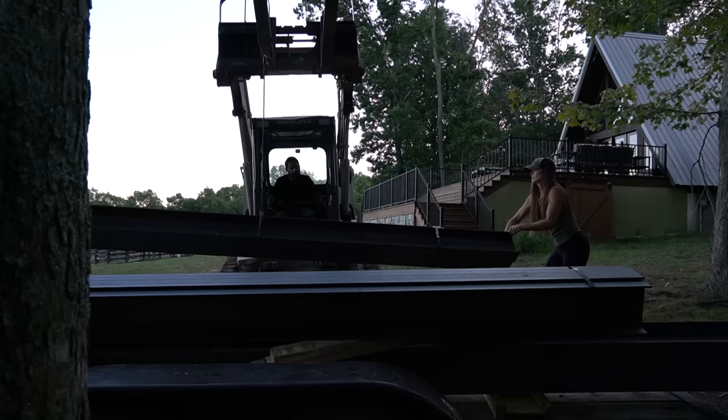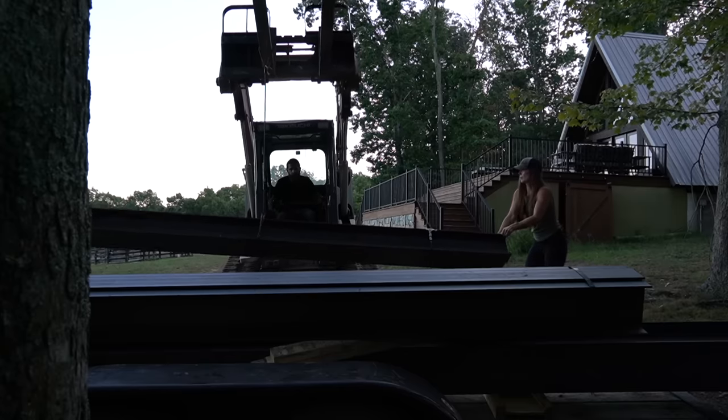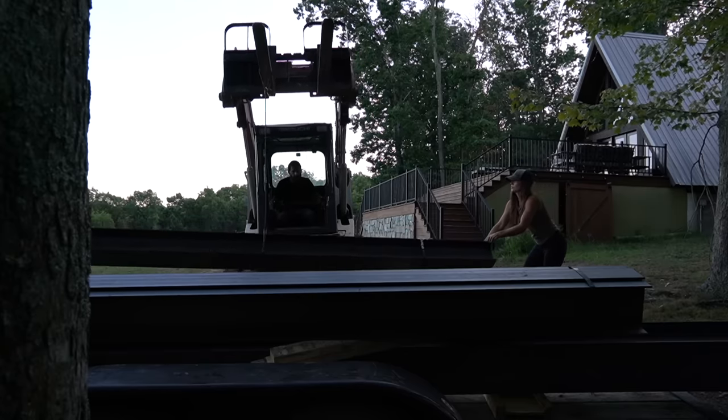This is a completely new project for both of us. Neither of us have ever worked with steel beams before, and they're extremely heavy, and we need to get them all the way up to the second level of the house. So I am extremely nervous about this project. I just don't want either of us to end up hurt. And it just makes me nervous because there's no guarantee.